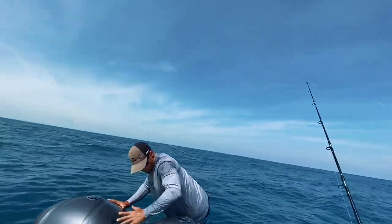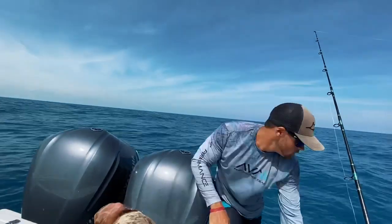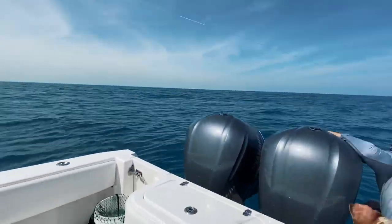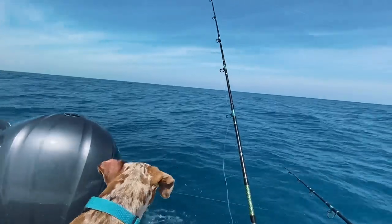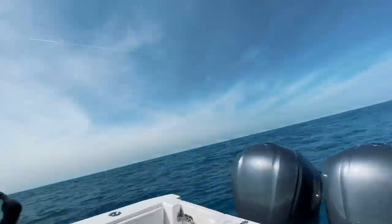Try not to fall in the water here. We just got hooked up, and I think we're on a double. No, he ate both baits. Okay, and the third one's on too. Oh my God, what is going on? We have three fish right now. What is going on right now?